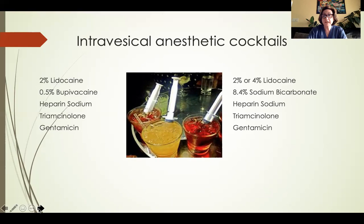Combination of 2% lidocaine and bupivacaine increases the duration of pain relief. Dwell time of an installation is 60 to 90 minutes. For some patients, alkalinized lidocaine installations are more effective than lidocaine Sensorcaine installations.